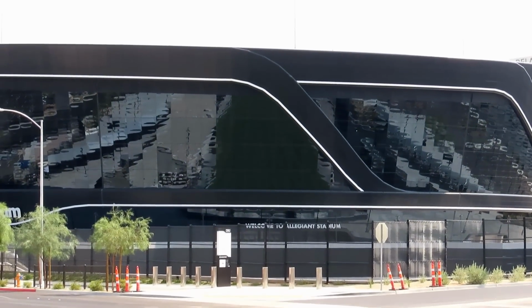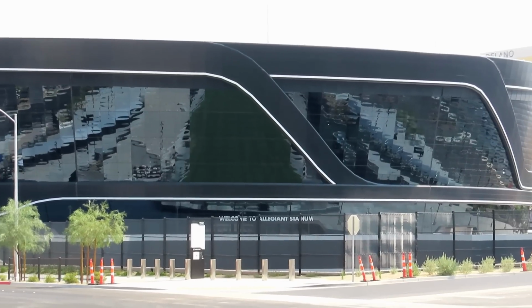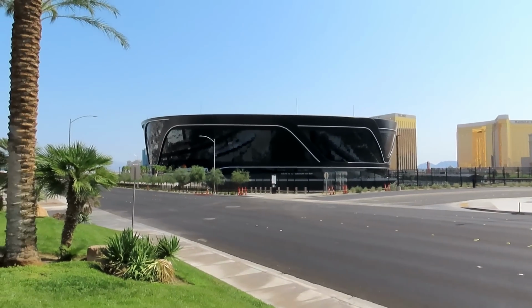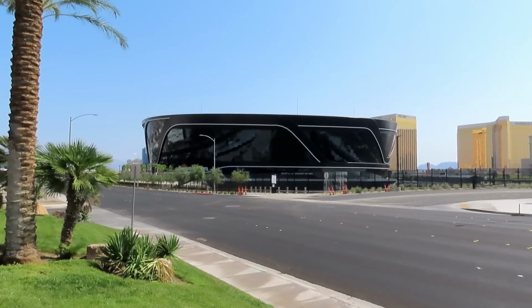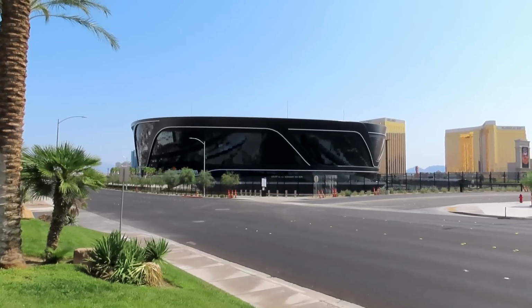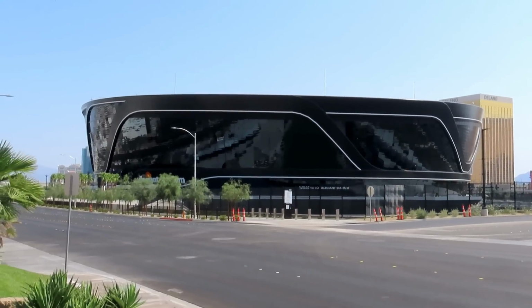If you think about it, we are only 3 weeks away from the first game in the stadium with full fans. The preseason game against Seattle, that's going to be on August 14th. Can't wait for that. Getting excited.